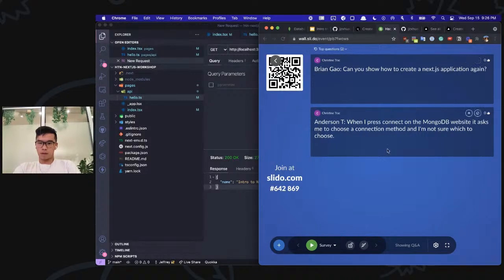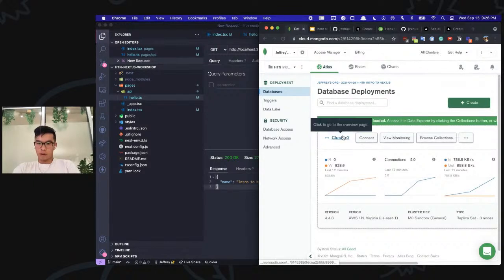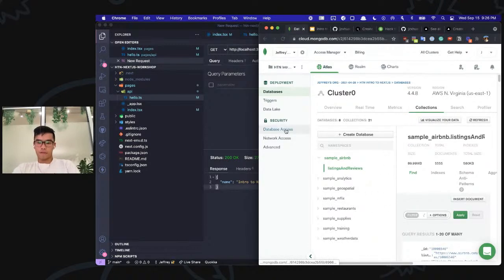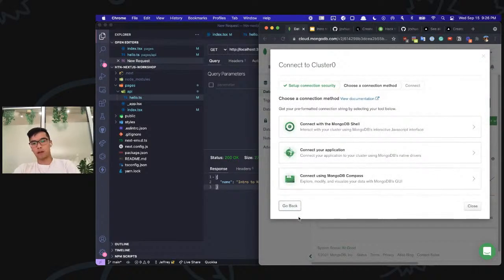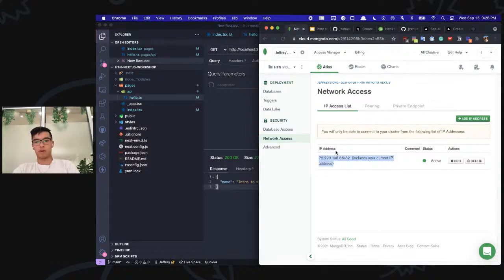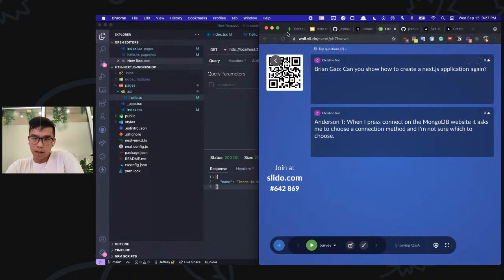So if you're trying to create the sample data, you want to click on cluster 0 and then collections and then load the sample data. To connect to it, we will be doing that in just a second. Yeah, there's a bunch of options. I will go through that. Don't worry. But what you want to do if you've already created your sample data is allow access from your IP address or all IP addresses. I recommend your own IP address, as well as create a user. It doesn't matter what you name the user. It doesn't matter what your password is. Just remember the password. Hopefully that helps.